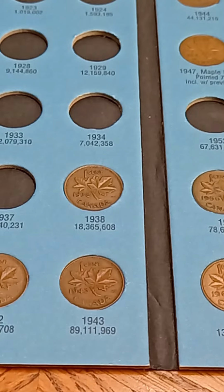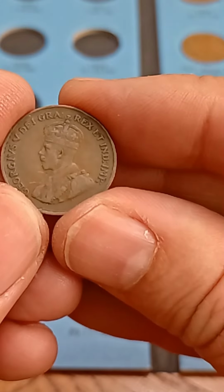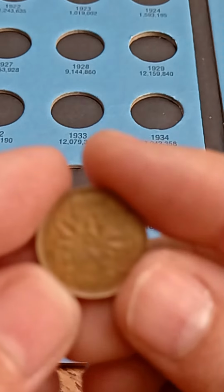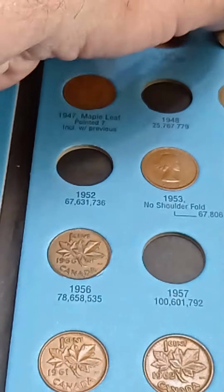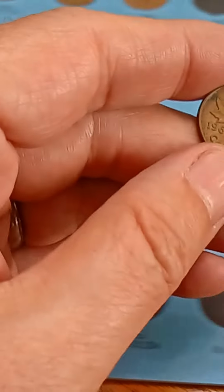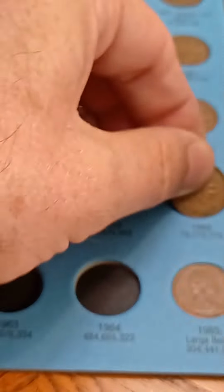Okay, here's an older one. King George V. A little more worn, so it might be older. Yep, it is, 1920. That's the first one in the book. 15 million. 1946. Second page here, 56 million. 1960. Here we go. 75 million. A little worn out or discolored.